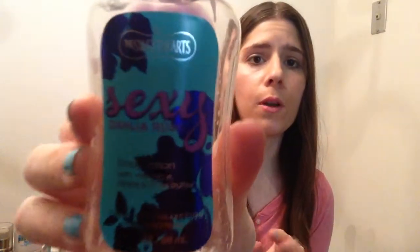And then I have one lotion. This is another one from Bath & Body Works. I always go through these. I'm just trying to get through the little mini ones because I had a bunch of them from gifts and stuff. So I am getting through them. I think I only have one more maybe. But this is the Sexy Dahlia Rush. And I really did like this one. This is probably one of my favorite ones that I have tried so far.